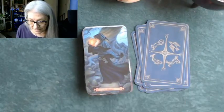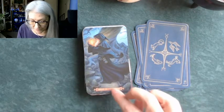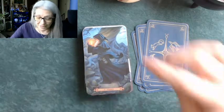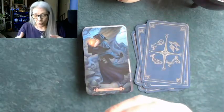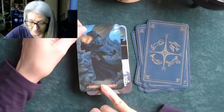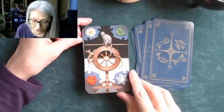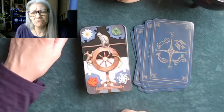All right, Hermit. He's got his keys in his hourglass. Ooh, and he's dropping keys on the ground as he goes. And instead of holding a lantern, he's holding an open candle and shielding its light. That's pretty interesting. And a new moon. And here's the Wheel of Fortune.